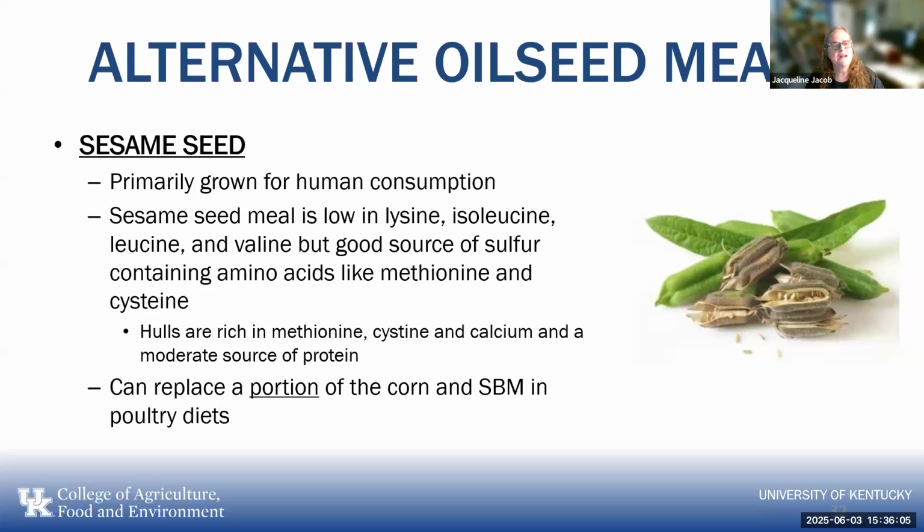Sesame seed is another possible alternative here in the US. It's primarily grown for human consumption. When I was doing my PhD research at the University of Nairobi in Kenya, I did some work with sesame seed meal. It was very variable for the nutrient content because of the processing methods there. And a lot of farmers, the sesame seed guys gave them sesame seed and tried to show them how to grow it. But once it was all grown and harvested, they ended up selling it to Saudi Arabia because supposedly it's an aphrodisiac. I don't know.